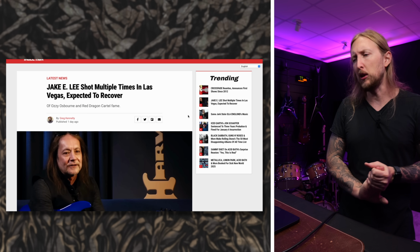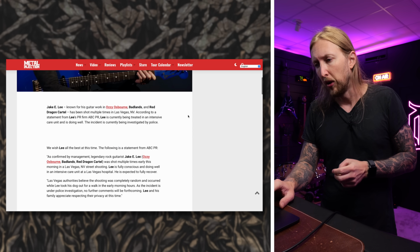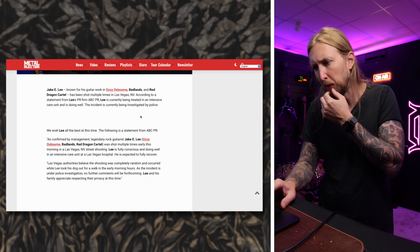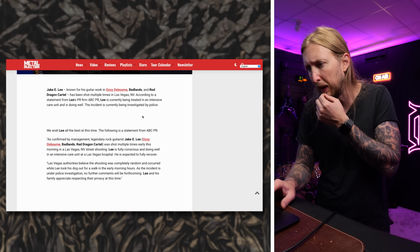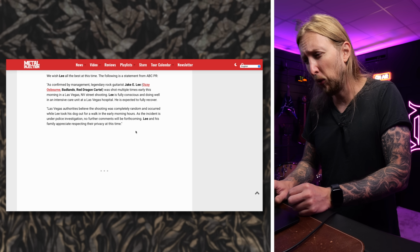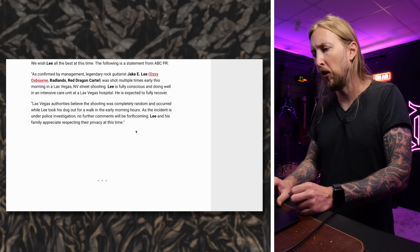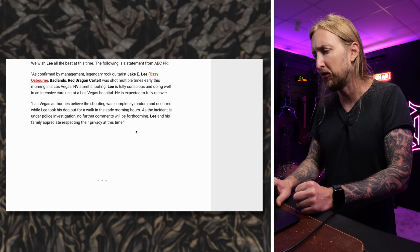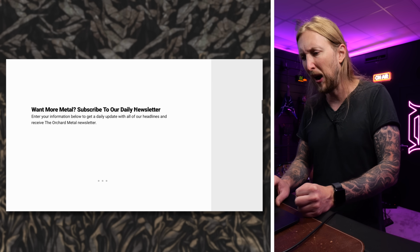Jake E. Lee got shot multiple times in Las Vegas, expected to recover. Holy shit, what happened? Lee has been shot multiple times in Las Vegas, according to a statement from Lee's PR firm. He is currently being treated in an intensive care unit and doing well. Jake Lee, by the way, played with Ozzy Osbourne. The authorities believe the shooting was completely random and occurred while Lee took out his dog for a walk in the early morning hours. As the incident is under police investigation, no further comments will be forthcoming. Lee and his family appreciate respecting their privacy at this time.